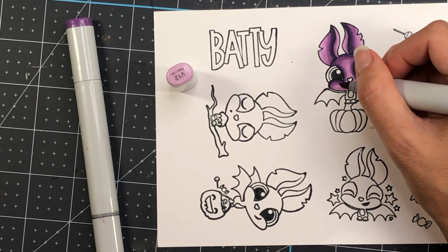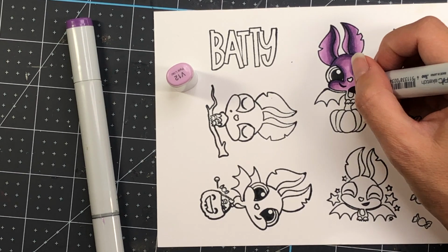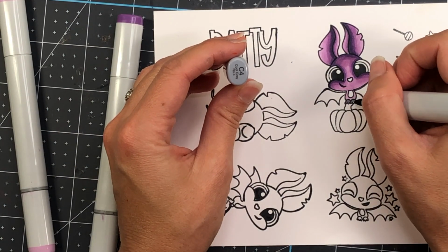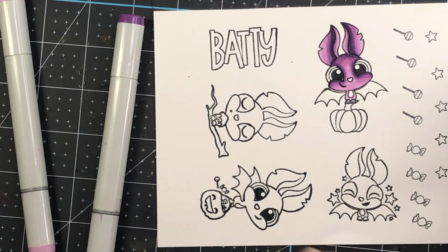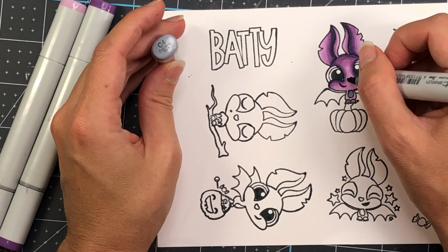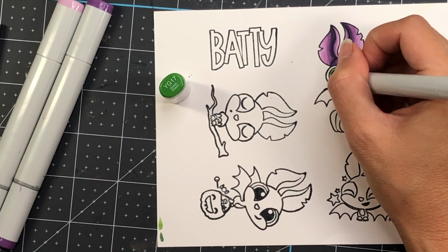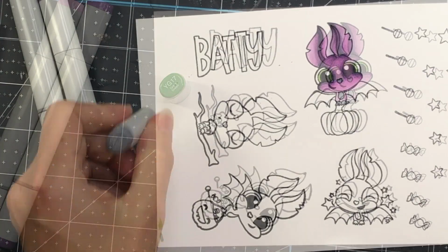Now you can color these bats any color you want. I chose to color all of mine purple. If you wanted to color them with the C markers and have them more of a gray, you totally can do that. You can color them orange, whatever color fits your Halloween scene. I've even seen pink bats.